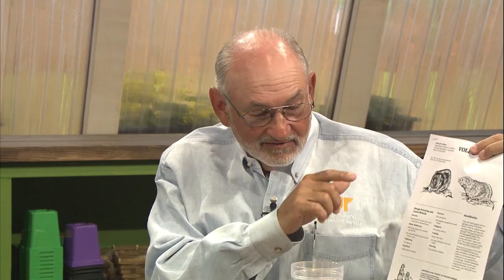Rodenticides are probably one of the most effective means of controlling these. There are a couple of them out there, zinc phosphide, and then the anticoagulant rodenticides are a little slower acting, but they do a pretty good job. And even a snap trap, a mouse trap, if you bait it with peanut butter or something like that, can be effective. Or you can catch a few.